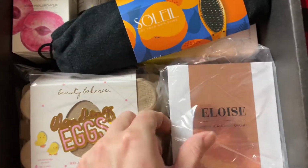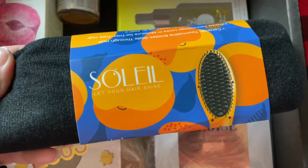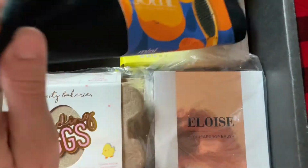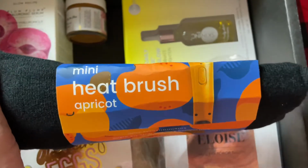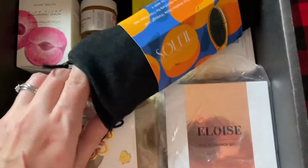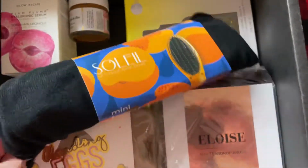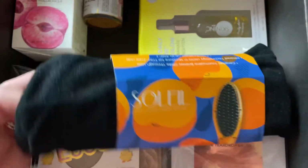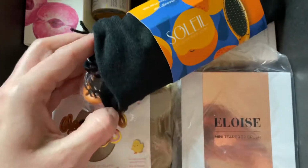Holy moly. So where do I want to start here? Let's go here. This is the Soleil Let Your Hair Shine brush. I hope that I can use it. Certain brushes I can't. Oh, wait, what? Oh, that's interesting. I don't know if I can use this. I've never heard of this brand, but first of all, the color is bomb. It's orange. You guys know that I love orange. It's my favorite. Everything should be orange.